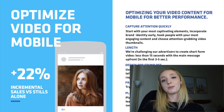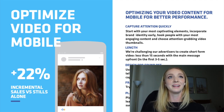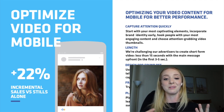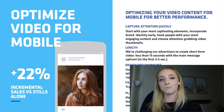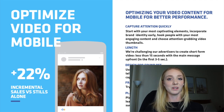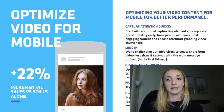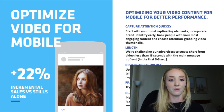So let's just quickly review some of the main takeaways for video mobile first creative. Capturing attention quickly: start with your most captivating elements, incorporate brand identity early, hook people with the most engaging content, and choose attention-grabbing video thumbnails. I think thumbnails is one of the most underrated strategies that marketers don't think about. The thumbnail of your video is the first thing people are going to see when they come across your video, and you can upload any custom thumbnail. Usually it's a screenshot from the video with some text on top. But testing different thumbnails can make a huge difference in performance. So I wanted to throw that one out there.